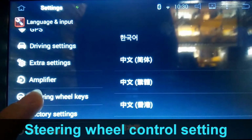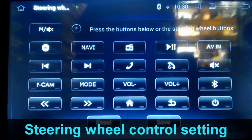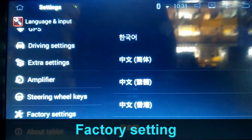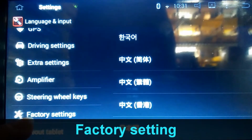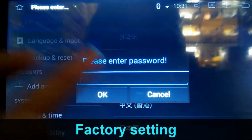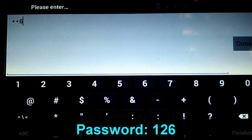And this navigation also supports steering wheel control function. And there's also factory setting. The password is 126.